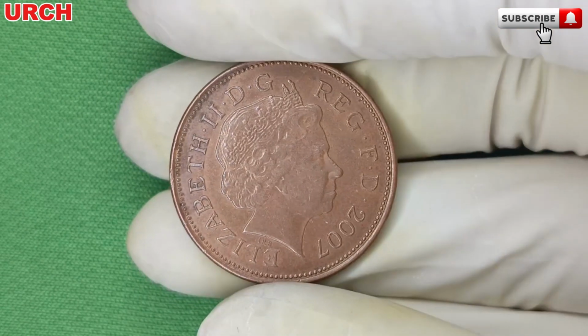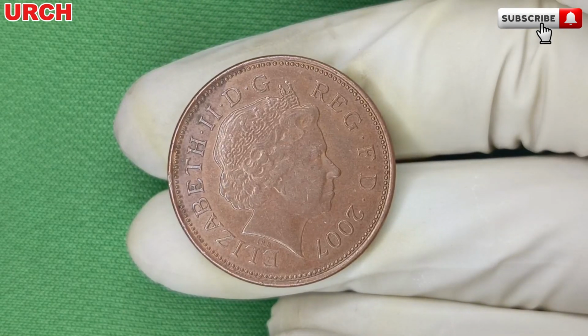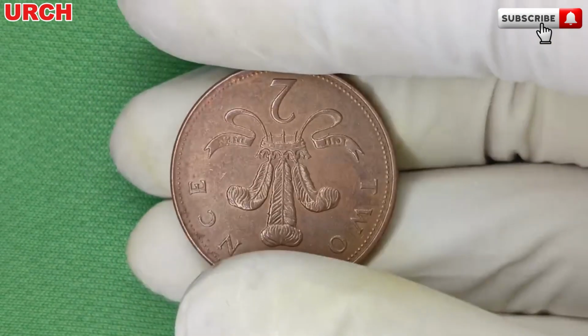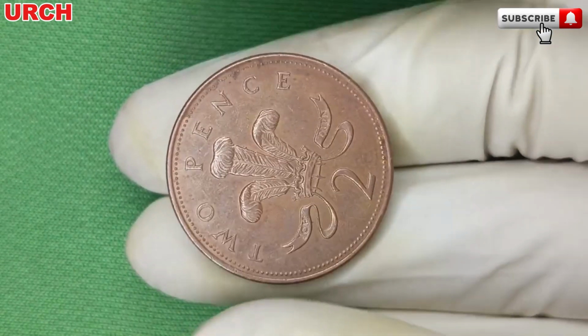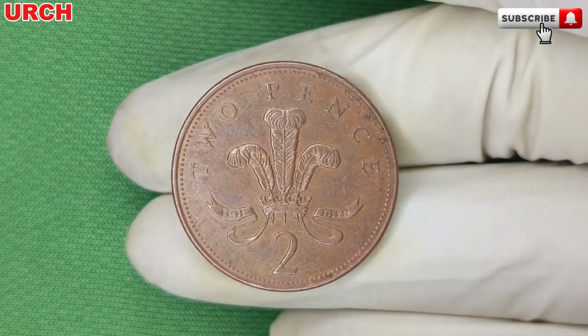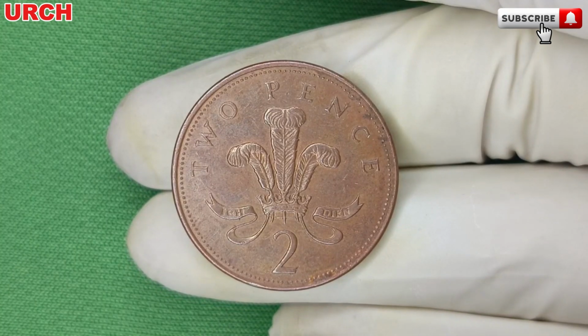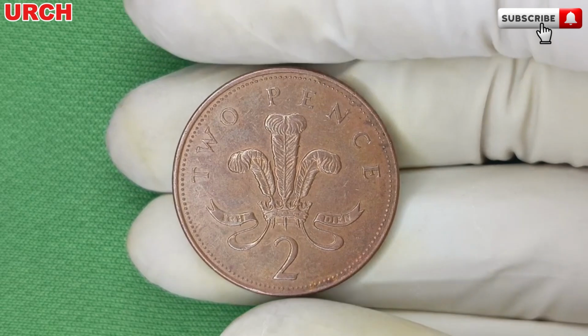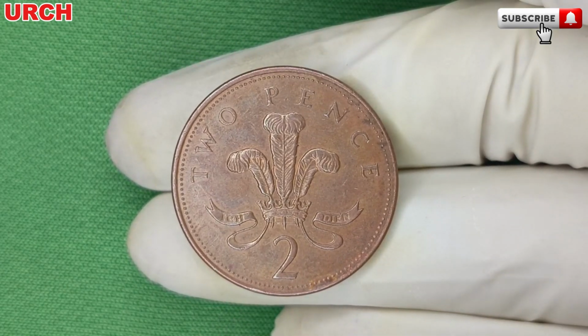On the reverse, we see the traditional design, the badge of the Prince of Wales. It features 3 ostrich feathers emerging from a coronet, tied together with a ribbon bearing the motto, Ich diene. The font, the spacing, the craftsmanship, all are masterfully executed. It's a tribute to heritage, royalty, and the continuity of British tradition.